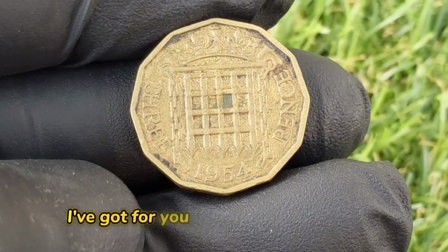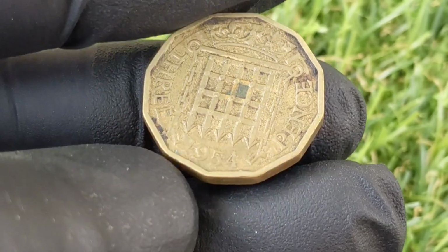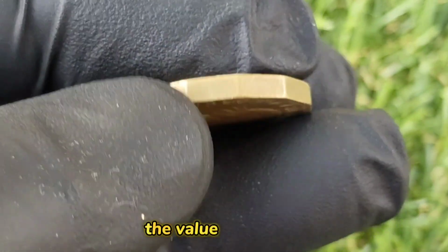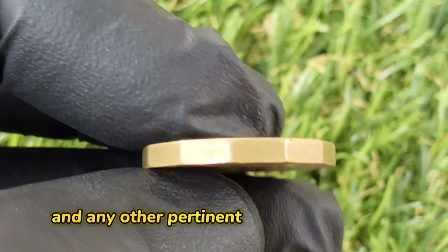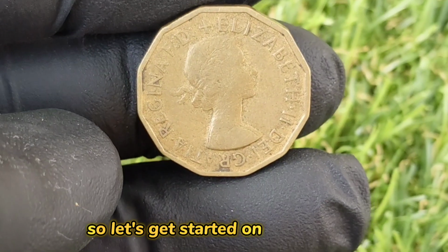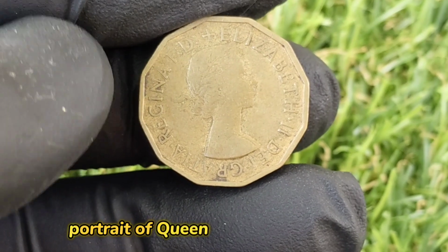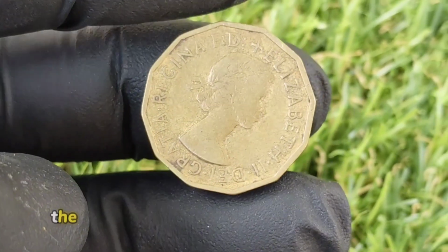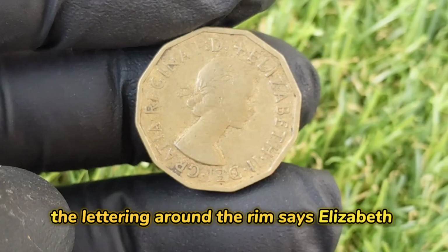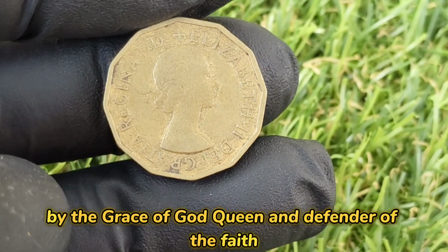Next up I've got for you a 3 pence from the United Kingdom from 1954. We'll go over the history, the value, the basics, and any other pertinent information about this coin. So let's get started. On the obverse, we see the young laureate portrait of Queen Elizabeth II. The lettering around the rim says, Elizabeth II, by the grace of God, Queen and Defender of the Faith.